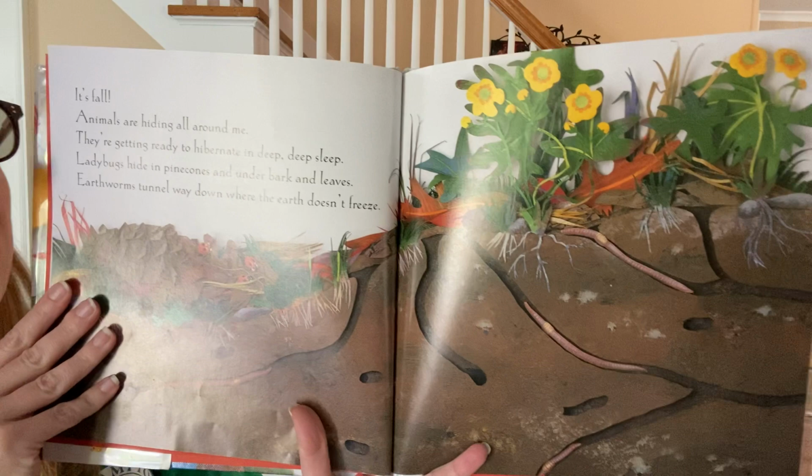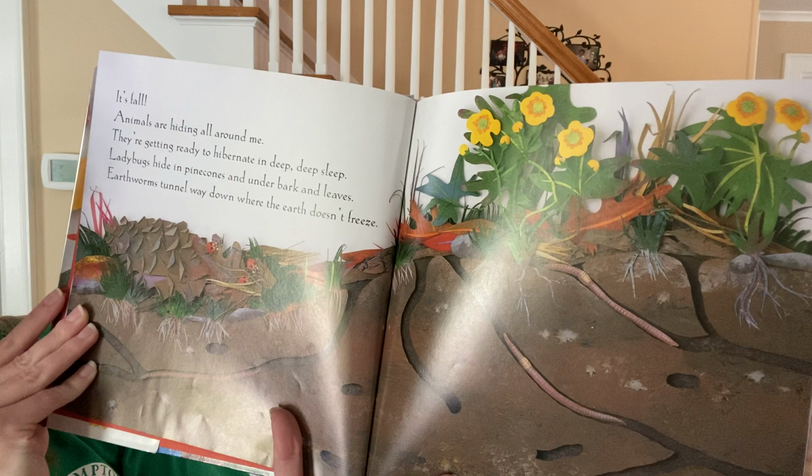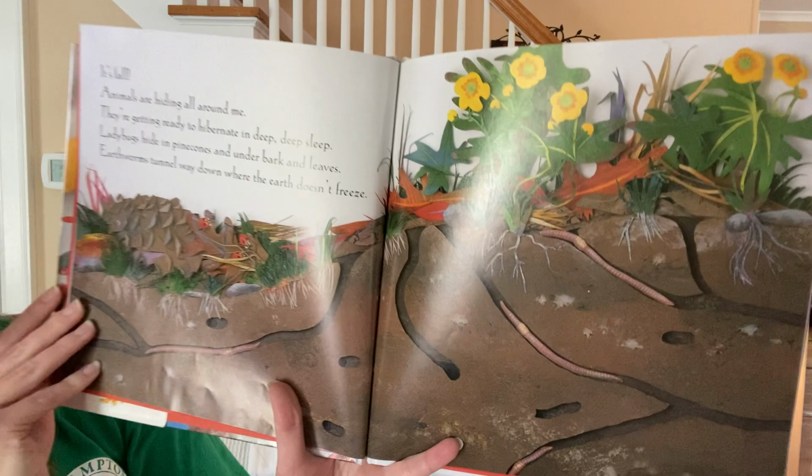It's fall! Animals are hiding all around me. They're getting ready to hibernate in deep, deep sleep. Ladybugs hide in pine cones and under bark and leaves. Earthworms tunnel way down where the earth doesn't freeze. Wow, there's a lot going on in the fall.